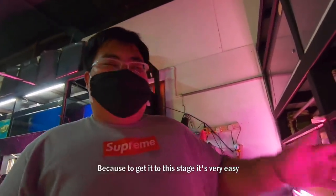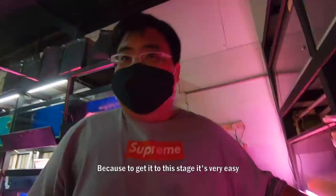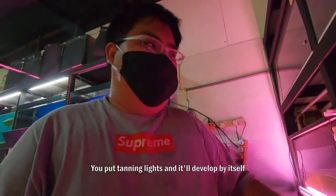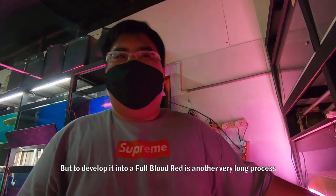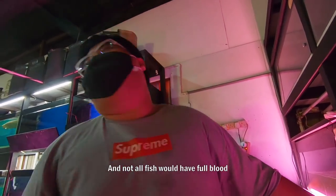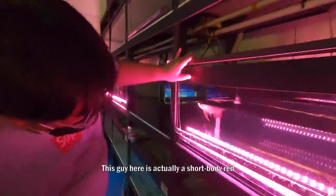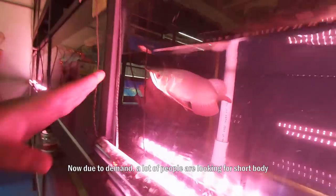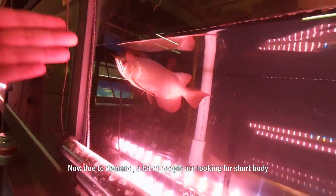Because to get it to this stage is very easy. You put the tanning light here and it will develop by itself. But to develop into a full block is another very long process, and not all fish will have full block. This guy here is actually a short body. Now, due to demand, a lot of people are looking for short body.